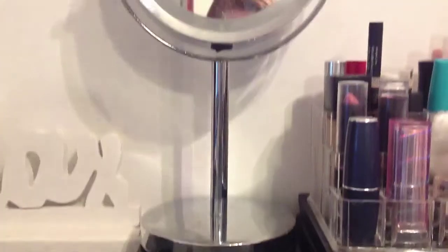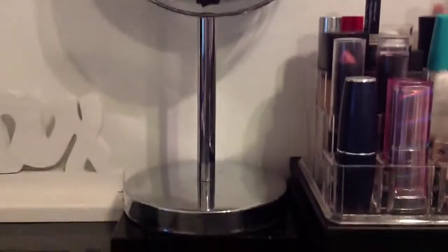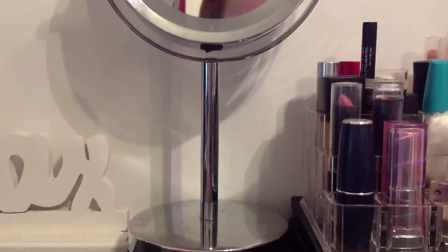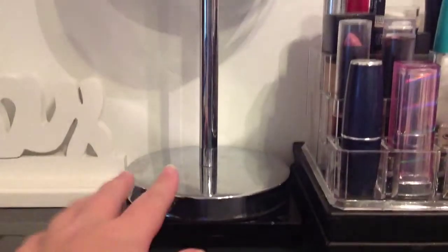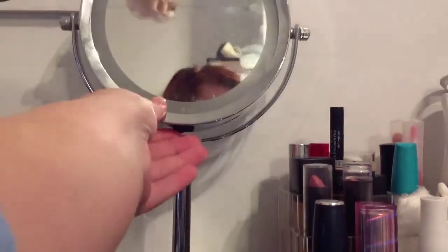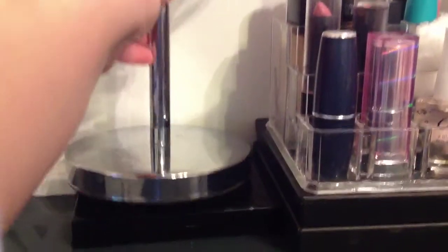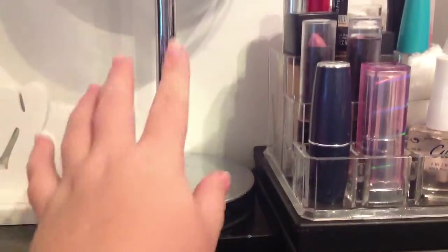So starting just here, as you can see at the top of my head, I've got my mirror that I got from Aldi. I think the brand's like Casa Home or something, I don't know. The light is actually broken because I dropped it. And then that's my little Models Prefer Natural Smoky Eye Palette.